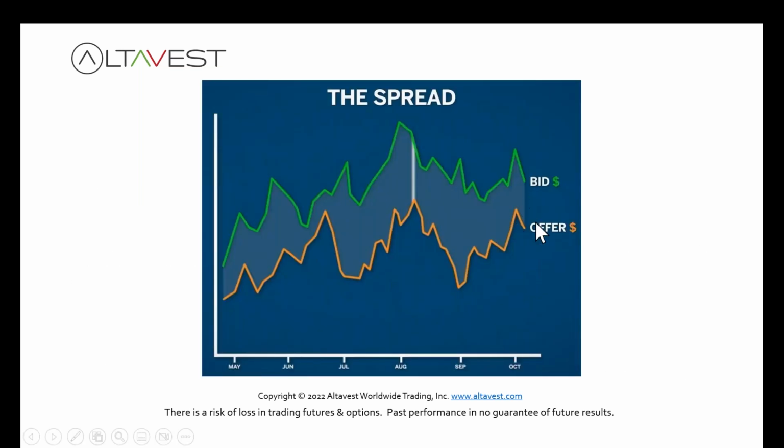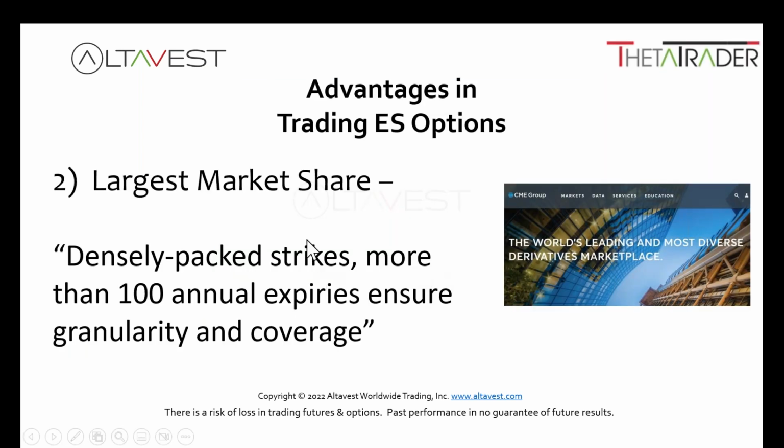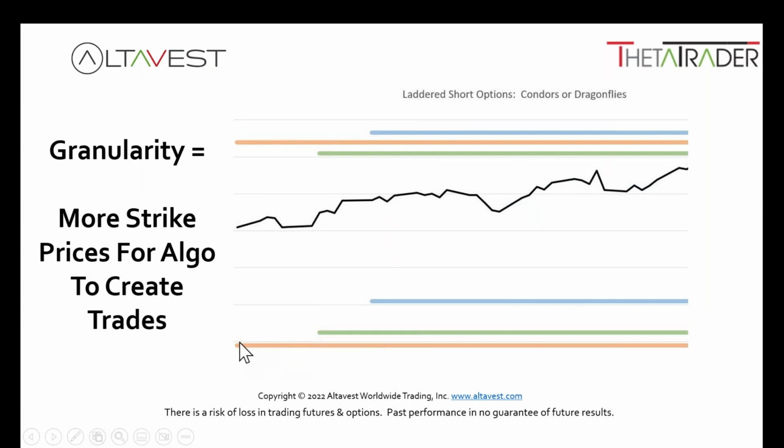So that means you get those tight bid offer spreads. And they have a large market share, densely packed strikes, 100 annual expirations. You get the granularity and the coverage you need. So that means if the algorithm wants to place a trade at a particular strike price with the E-minis, it's going to find what it needs. And therefore, you can keep your strike prices laddered, basically, is really what we're trying to say.